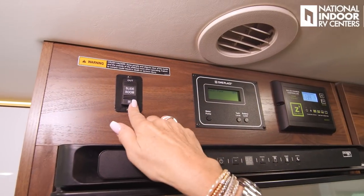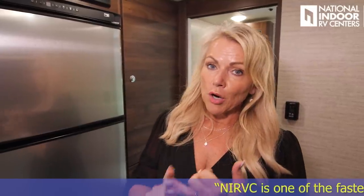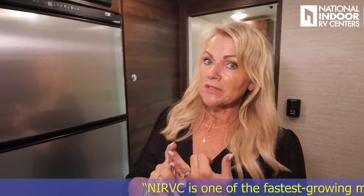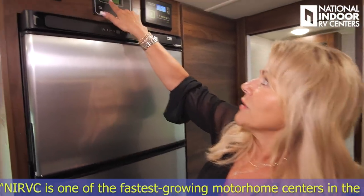So this is the slide room control. Now for the slide room to work, you have to do a couple things. First and foremost, you always want to make sure nothing's in the way of your slide. Secondly, you need to have your engine on and park brake engaged, or the slide will not work. You'll just push that button and nothing will happen.